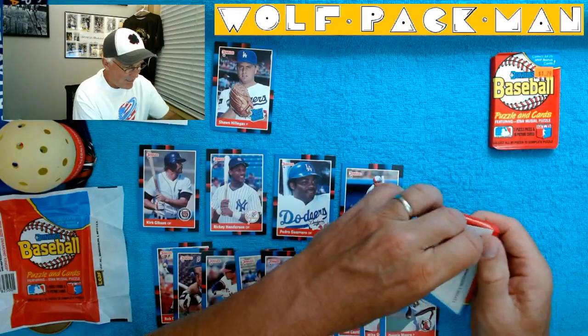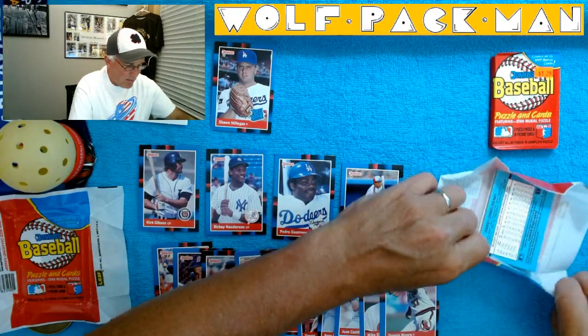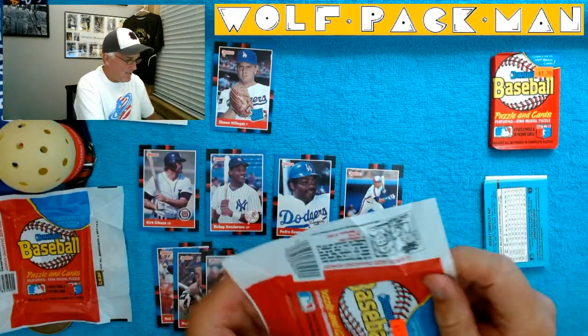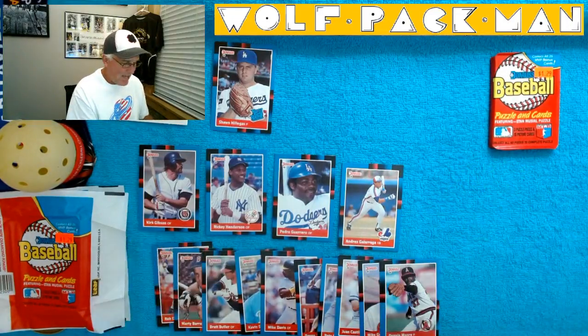All right, let's take a look at pack two. Look at this wax. This is why people didn't do wax after the 80s, because it's just too easy to take it apart, pull out the good cards, and put it back together. But obviously that was not the case there.